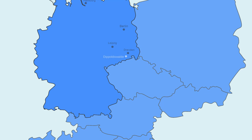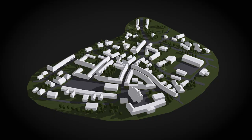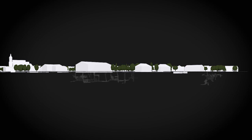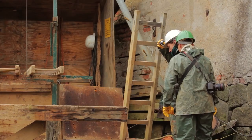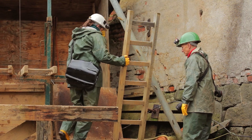Situated in the eastern Ore Mountains, the small town of Dipoldiswalde is the location of an archaeological sensation. Following unusual damages by unknown underground cavities, nearly untouched silver mines from the Middle Ages were discovered in 2008, directly under the town. As a matter of public security, the mines had to be filled and sealed forever. For this reason, mining archaeologists accompanied the underground surveys.